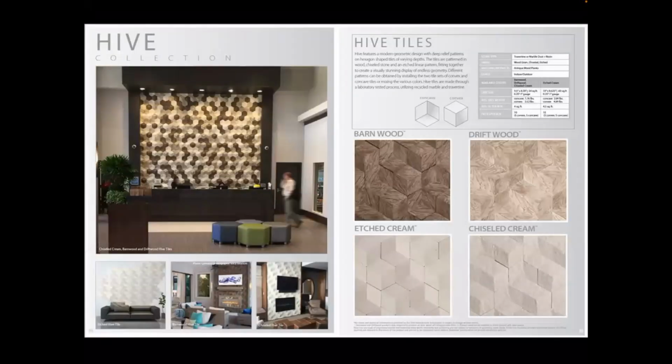And then this is another really awesome product. It's called the Hive. This is an engineered stone, 90% marble dust, 10% resin, with zero plasticity. It's UV, fire, and acid resistant, so interior or exterior. This is really cool because it's approximately an 8-inch hexagon. You get a convex and a concave, so it's dimensional. But once again, all the information is at the top of the page. Kind of fun and unique.